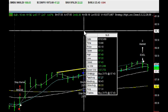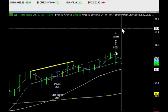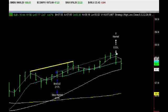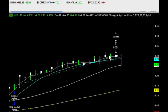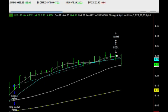And we went long again here at 1 o'clock at $57.43, and we got taken out at the end of day close at $58.14 for a profit of $1,544. The last equities trade for the day was for UYG, an ETF. We got in at 11 o'clock at $4.15, went long, and got taken out of the trade at the end of the day close at $4.30, and that netted a profit of $3,000 even.